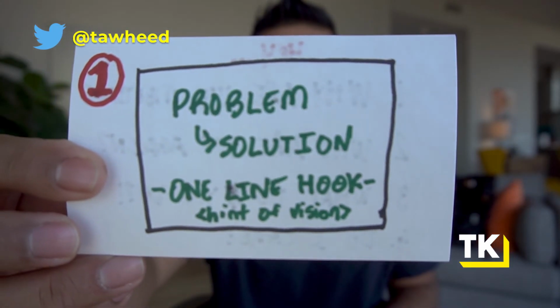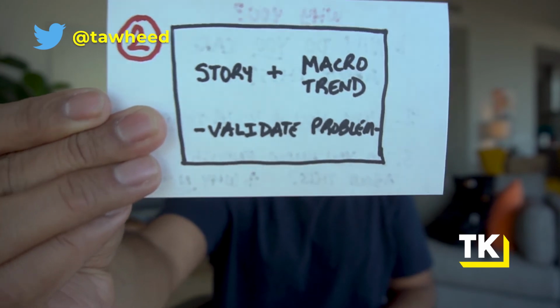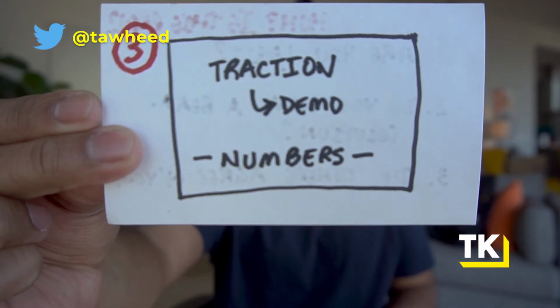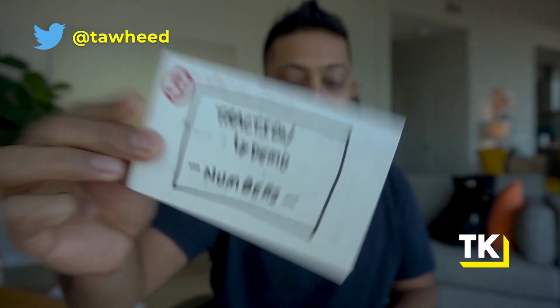So to recap, here are the 6 slides that you have to go through. Number 1, problem, solution, and your one-line hook with a hint of vision. You don't want to put the whole vision up front because you don't have the trust yet, and the vision is probably like a bigger consensus, bigger bet against the consensus. Number 2, you want to build on that and share your story, why you care about this, and the macro trend, all of which validates the problem solution slide. Then you want to get into your traction to show that, yep, we've tested this and there's actual traction, and you want to show your demo.